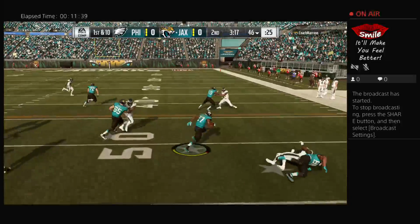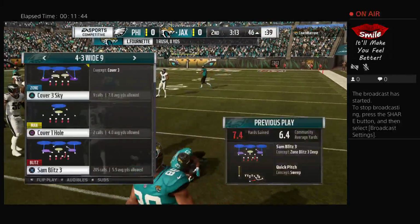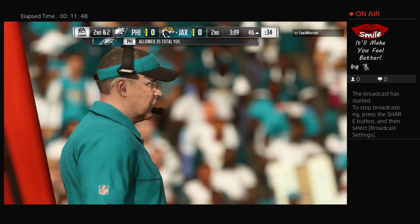They'll start out on the ground. It's Leonard Fournette. And across the midfield stripe into Eagle territory. 8 yards on the pickup, and now they'll have some options on 2nd and short.